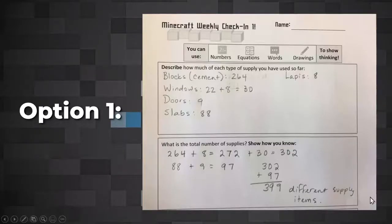And there are three levels of weekly check-in, and this can be associated with different grades, because we have students in here, the youngest grade 3, but it doesn't have to be. It can also be an option if you were not comfortable with some of the more complicated numbers as you get older anyway. So Minecraft weekly check-in 1 looks a little bit like this, where you just have to report out on the types of supplies that you've used so far.